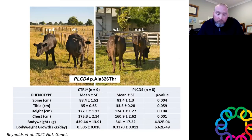The animal trial itself was led by Catherine Lee at IC, and she did a huge amount of work and measured a lot of things that I can't represent, so I'm just going to show you the really interesting bits, which is this PLCD4 mutation. Here are photos of mutants and controls being grazed together on the same farm, with similar pedigree, so similar ancestry, other than their mutation status. You see that mutants are scrawny looking compared to the controls, and at 2 years old are about 100 kilograms lighter than controls. You can also see in this table a bunch of other anatomical measures are also different. That fits with the GWAS data, where we see a whole host of different impacts as a consequence of the mutation.